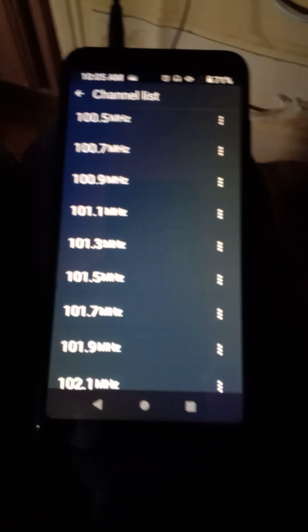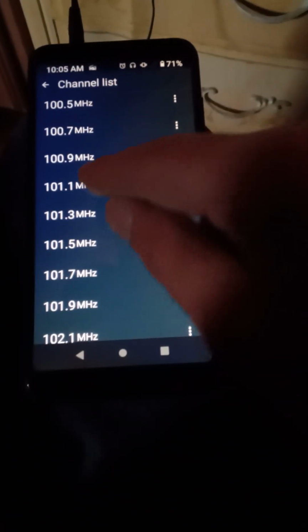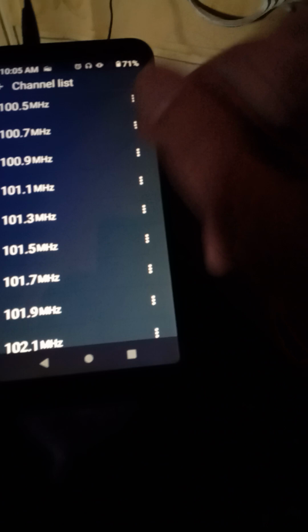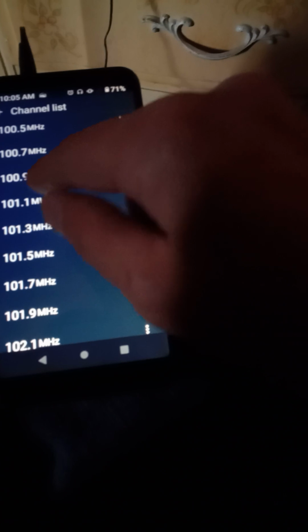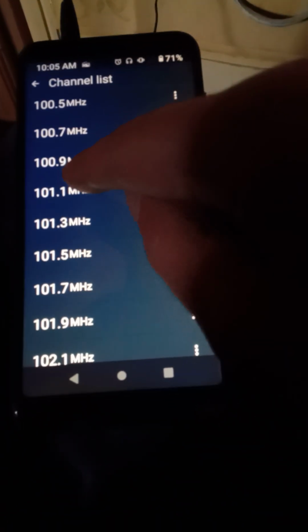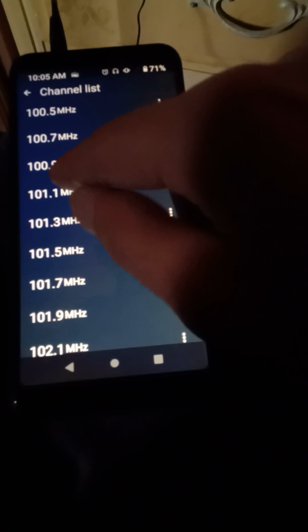Let's go for 101 The Fox, KCFX Harrisonville. It actually does broadcast out of Kansas City too. It isn't actually closer. It says Harrisonville, but anyway, let's go for the slam dunk. On a day like this, it ought to be there.